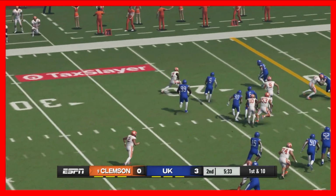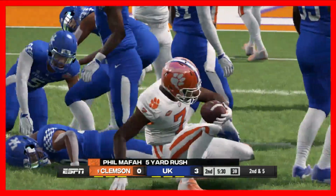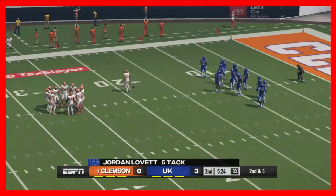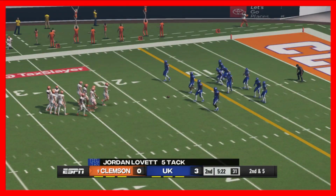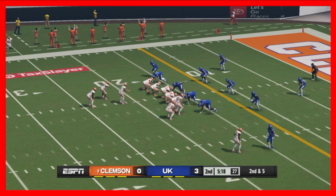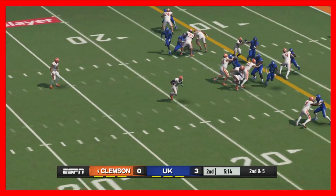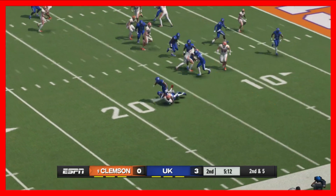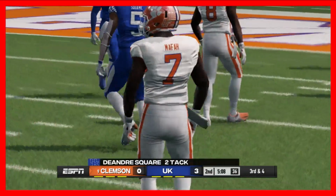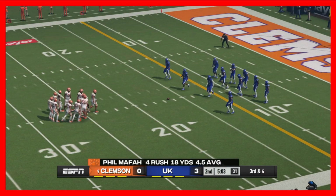The halfback with a carry. Tackled after a decent pickup. That's a gain of 5 on the play. That brings him second and 5. Ground with the tailback, and he makes it out to about the 17-yard line. They're about 4 yards away here on third down.